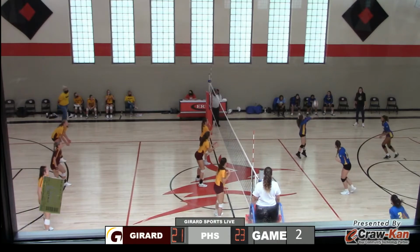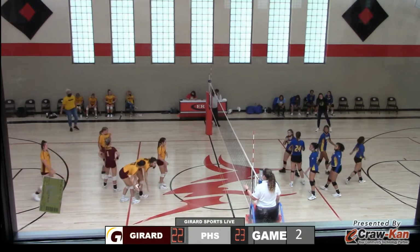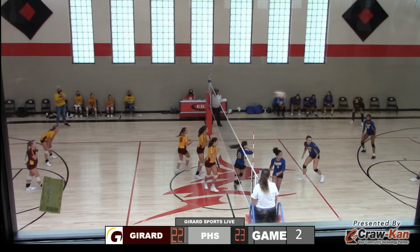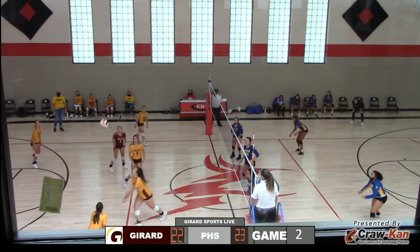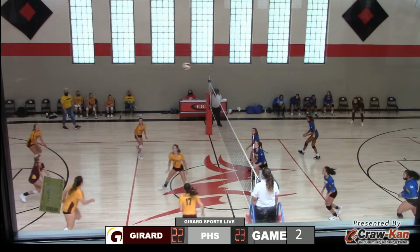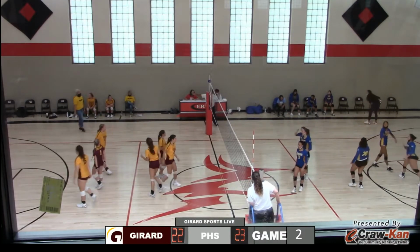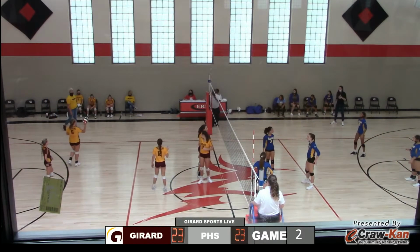Cullen will serve. Back row attack, and going to be blocked by Smith. Nicely done by Smith. Olivia Cullen with the serve. Back row attack by Parsons. Cullen. Knopp will just throw it across. Osmus to Colin. Smith with a big hit. And they're going to give the point to the Trojans. Tied it up, 23-all. Nicely done by the Trojans.